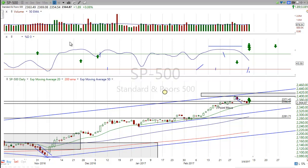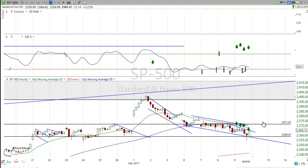So, you have your arguments on both sides. A lot of people are just saying it is time for a rest. I like this hourly time frame. This hourly time frame gave us a little flush here. Going into, I guess, 2 to 3, and then 3 to 4, we actually got a nice follow-through.